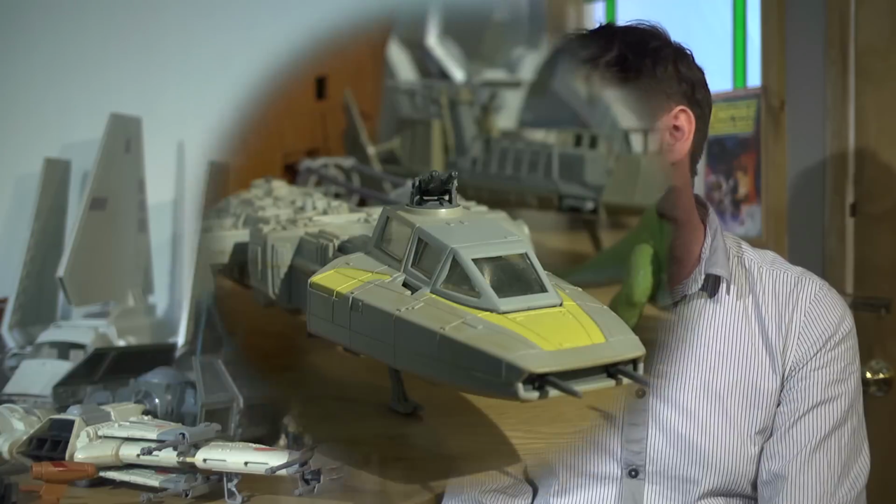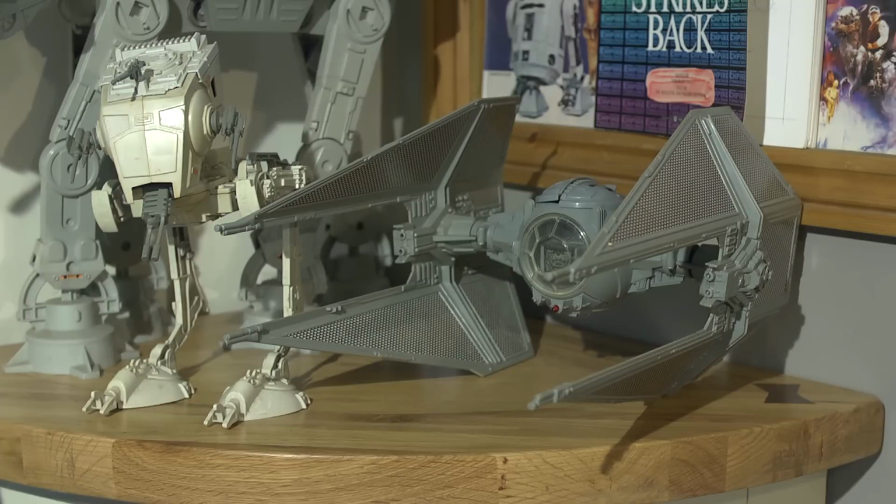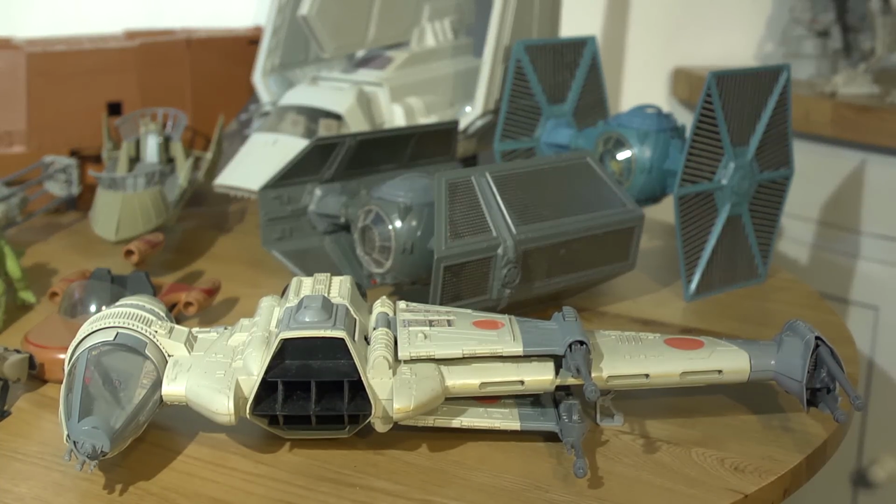I decided to collect the vintage stuff mainly because it's what I remember as a child, and I have very fond memories of playing with it as a kid. But I also find that when they revamped the range, they seem to get it wrong. They seem to beef up the figures. The vehicles are relatively the same, with probably a few more decals on them, and looked slightly better than the originals. But the actual figures themselves, I thought just looked horrendous.